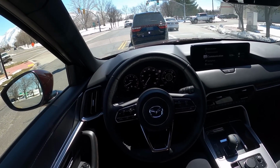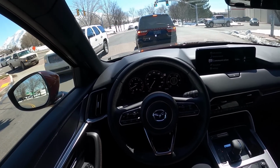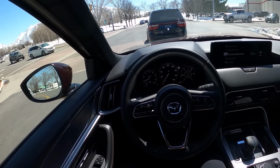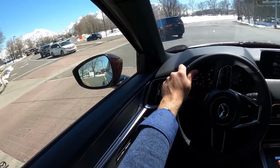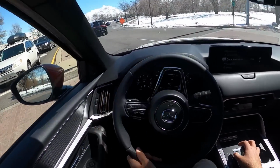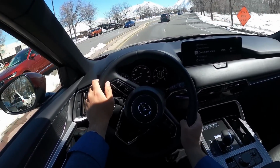I mean, Toyota's gone for a turbocharged powertrain now with their new Highlander, and it actually has similar power figures to this, but I'd much rather have an inline six than an inline four cylinder, just because of how much stress the four-cylinder is going to be under compared to this. This is going to be under a lot less stress. And I think that's why Mazda's been creeping up on reliability ratings and might surpass Toyota in the future.